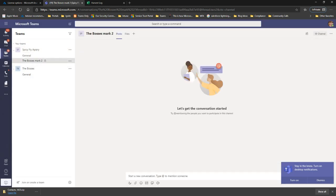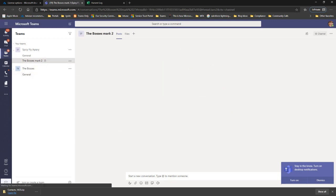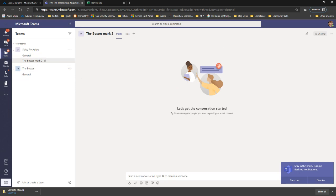So here we have a little padlock. So up here now we have the same options as we would under general, except we're within the same team. So we could get rid of the bosses, and then we'd just have the one team, and we'd have different channels underneath it that are strategically positioned for the different tasks that they're required for.